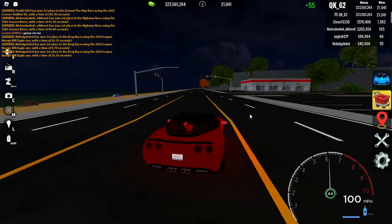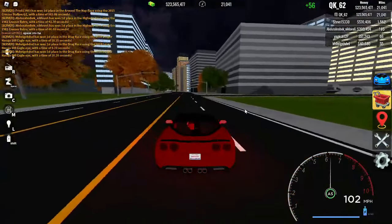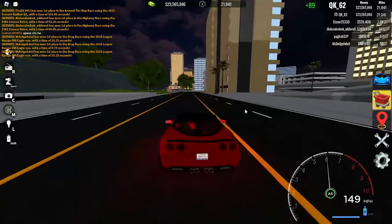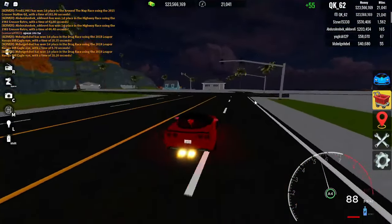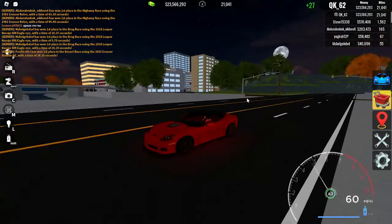All right, guys, so the next car we're going to look at, our second to last car, is going to be the Corvette ZR1. Again, this is another recent car, but this thing is so freaking cool to own. Now, let me go ahead and explain why. So if you guys have the right build, you guys can easily drift this thing. It just looks really cool to drift for whatever reason.